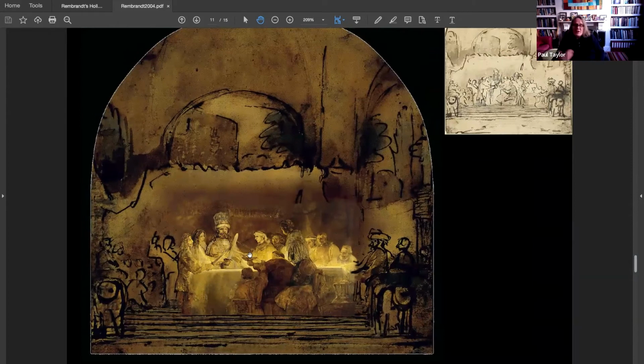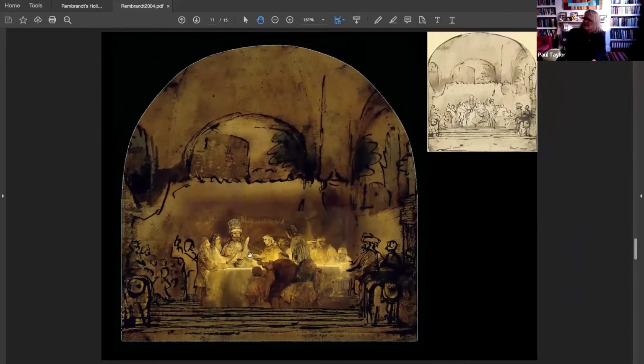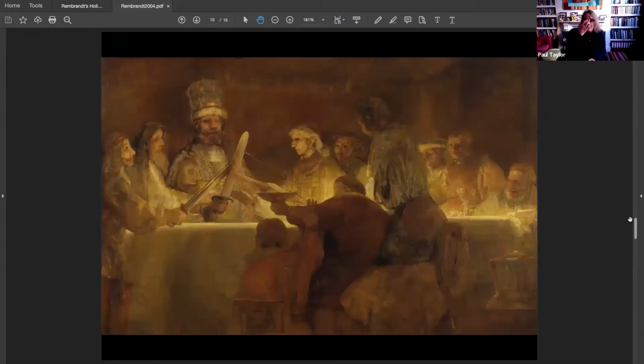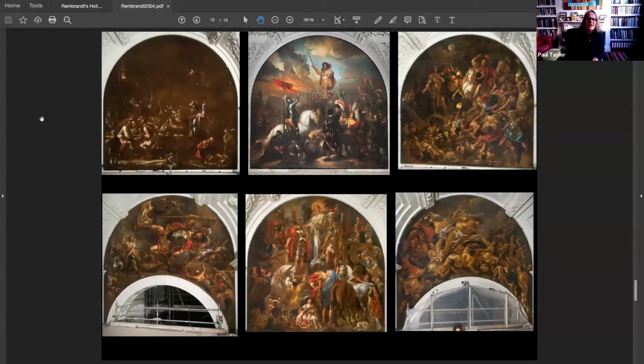Now, the painting was so cut down because the large picture was made for the Amsterdam Town Hall, what's now the Royal Palace on the Dam in Amsterdam, and it was a very large commission with other artists like Jordaens and Lievens. Here we go. Here are some of the other images which went into the town hall pictures. But Rembrandt's painting was only up in the town hall for a month before it was taken down and replaced with the picture up on the top left now.